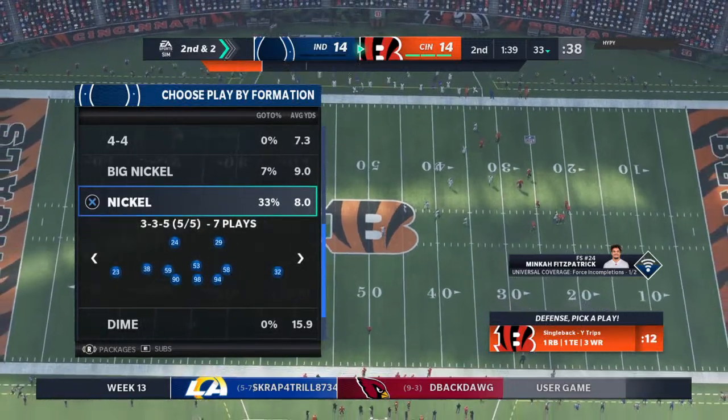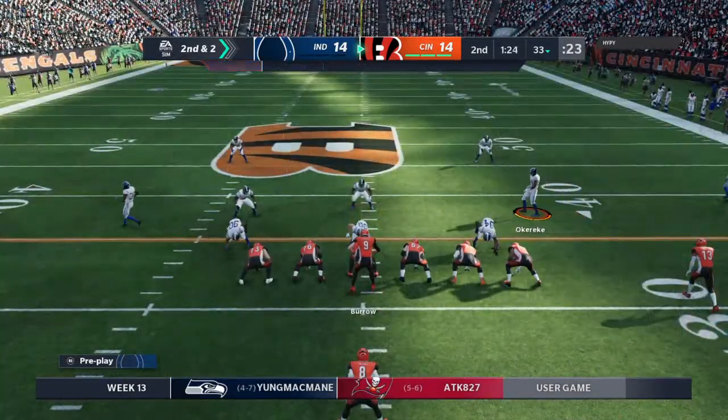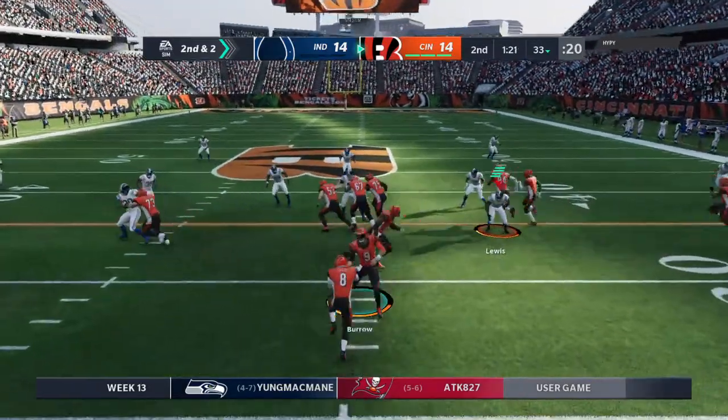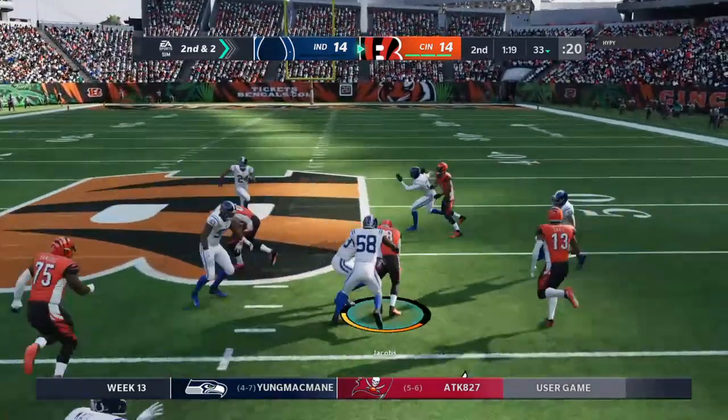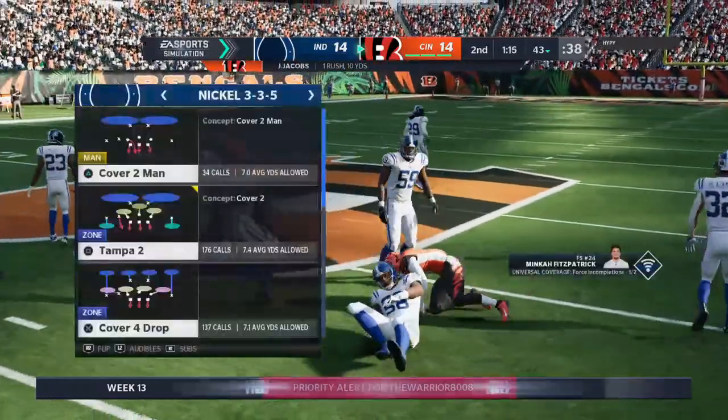Well, it's time for them to be good teammates right here. And what I mean by that is possess the ball for a little while. Get at least 2 first downs. Give their defense a chance to settle down a little bit after they give up a touchdown. And they get him down, but not before he takes it across the 40-yard line.